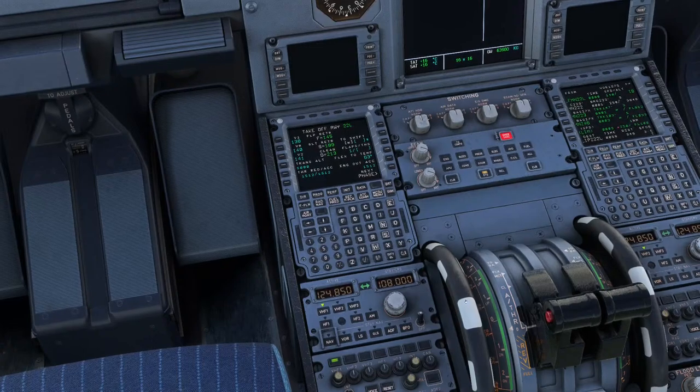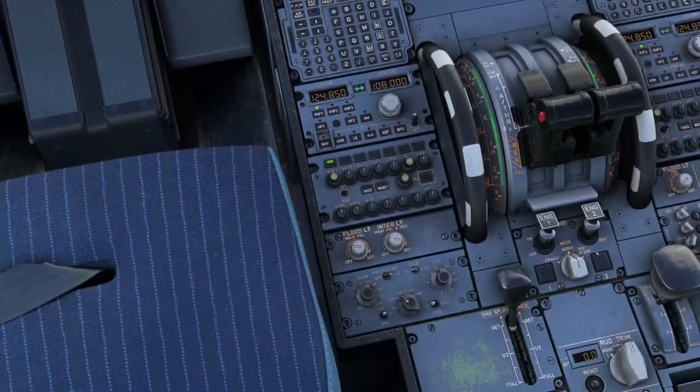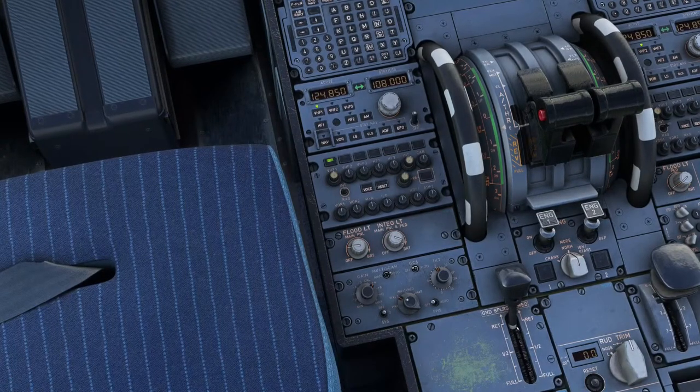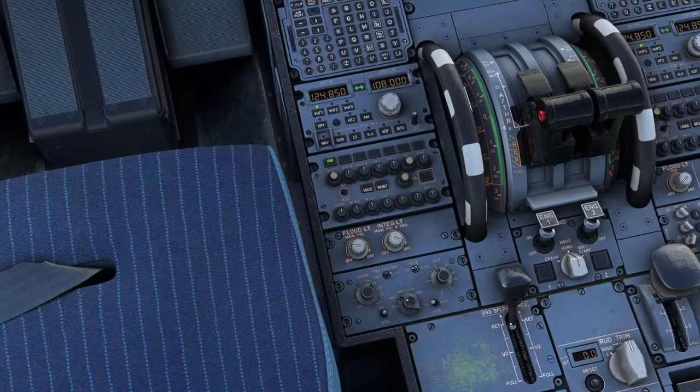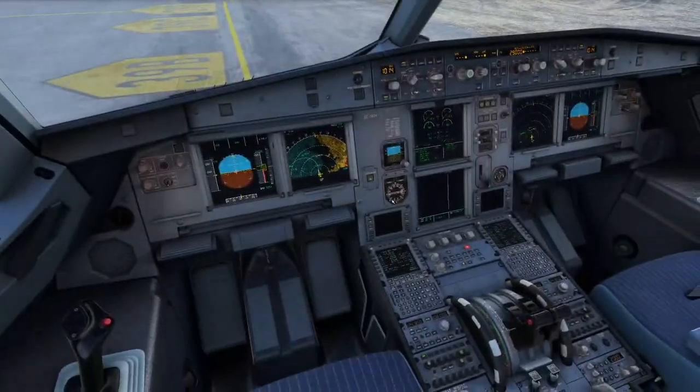Right, 30.1, I think that's about right. All right, perfect, 30.1 is set. Rudder trim, zero. Okay, so this is the rudder trim, and it's zero, and the after start checklist is now complete. Now, for the before taxi flow, there are a few things that we need to do.